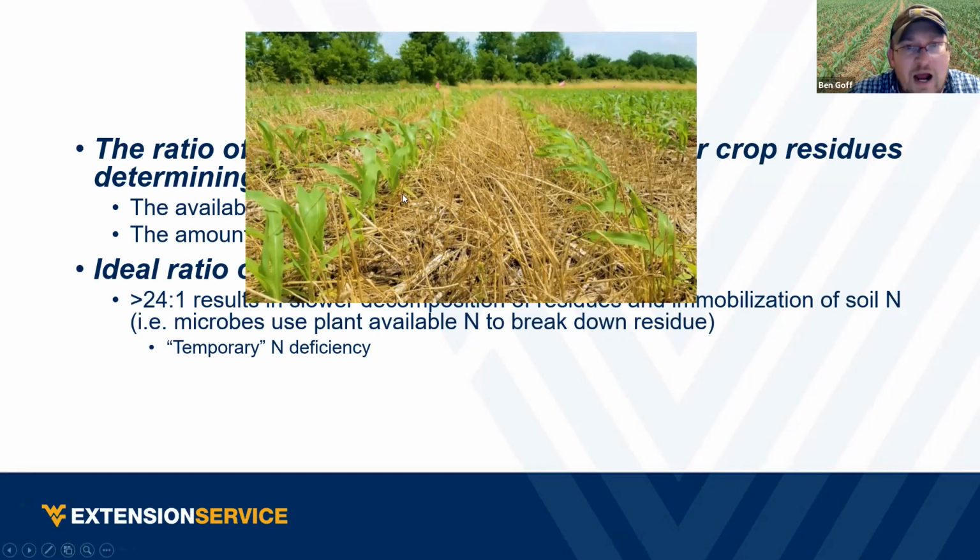But a lot of times rye is really bad about that because you get so tall and stemmy when people terminate it. There's not a lot of nitrogen, and so it's robbing that nitrogen from the soil to break it down. If you look how yellow these corn plants look, you basically have a nitrogen deficiency. And I put temporary in quotation marks because you will get that nitrogen back eventually. Eventually it will be released back into the soil. It may be late in the year and it may be next year, but you eventually get it back.